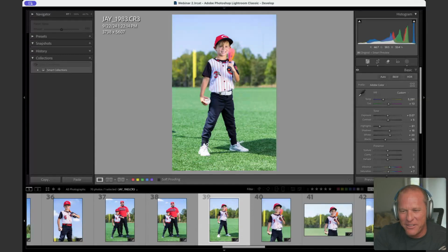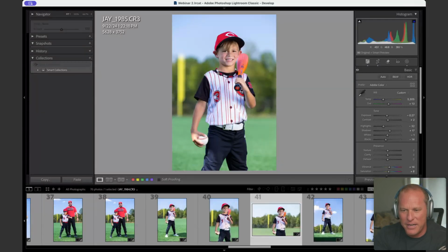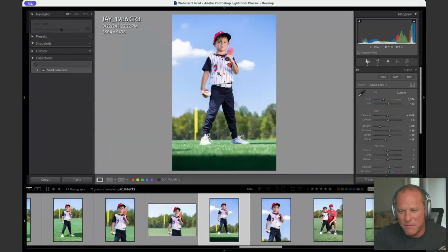Okay, so we got a good smile there. And before we shoot, we're talking about where we want that foul pole. Okay, so we have a little bit of grass. We have the foul pole, and I try to back away from those trees so that way we get some sky in there. Full body, half body. We go landscape there. We're going to go from the ground.